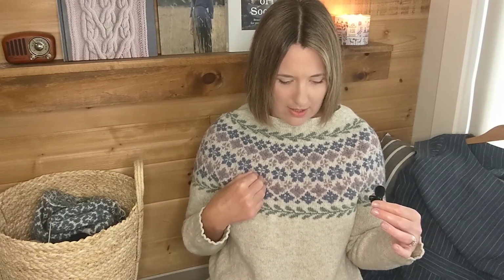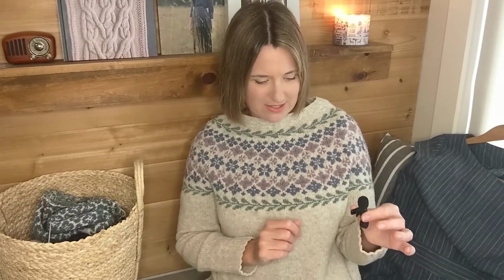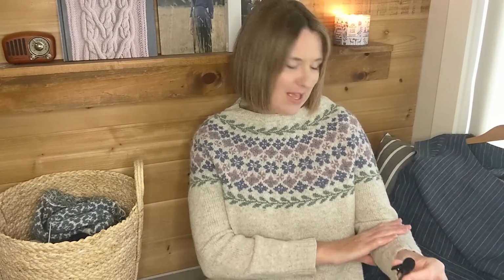Also, I did a different rate of decreases for the sleeves. In the pattern, I think it's bracelet length or a bit shorter. That's how they look in the pattern. And I decided to do mine a bit longer. So I just went with my own decreases and kept trying it on and deciding then what I would do.